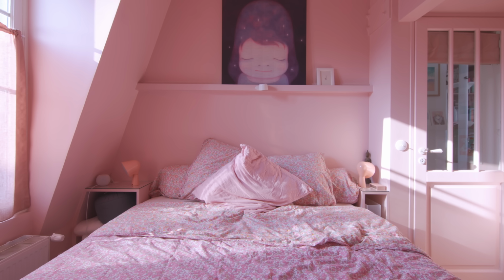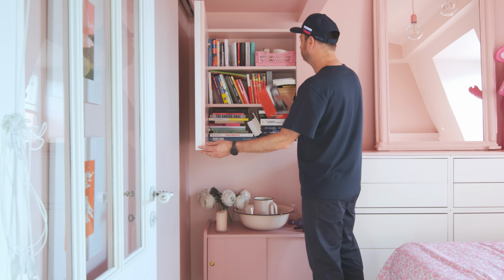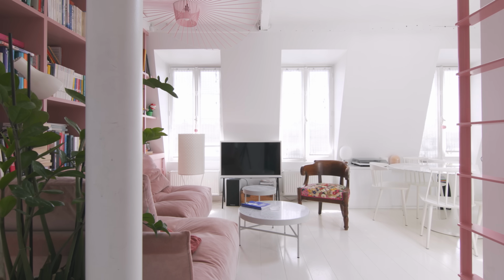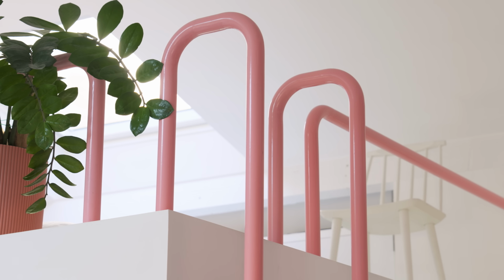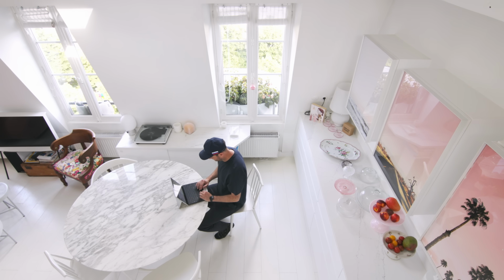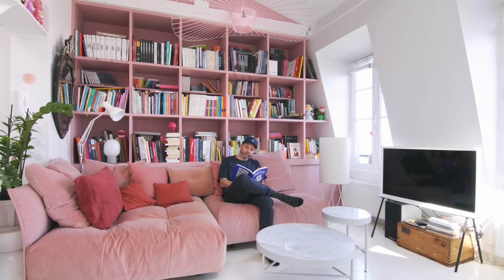I'm Jérémie Brault. I'm an architect, and together with Ania Brault, we are co-founders of Labopop. We met the owner Caroline when working on another project in the same building. We call this project La Bonbonnière, which means candy box in French, and is a female version of a Bachelorette. We aimed to create a super feminine space that was comfortable and could feel like a retreat for Caroline.